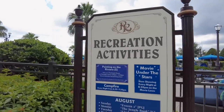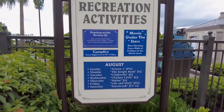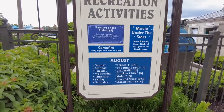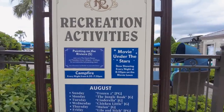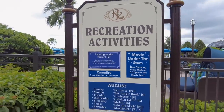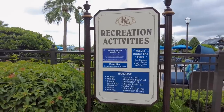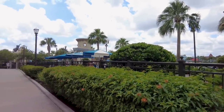Let's go play basketball. Here is a look at the recreation board. Usually, every single recreation board is close to the pool at whatever resort. It's going to show all the movies playing. You've got the campfire, movie under the stars, and painting on the Riviera. That is an extra cost paid-for class. But that would be really fun, but you can usually find your recreation board next to the pool. But if you can't find it, just ask a cast member.